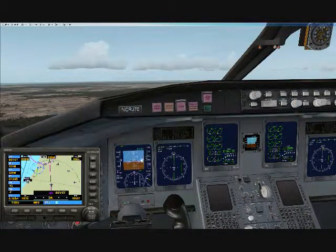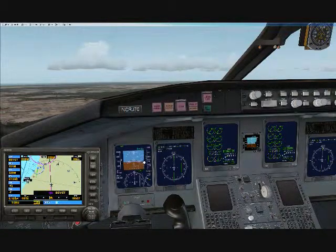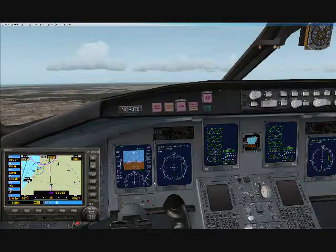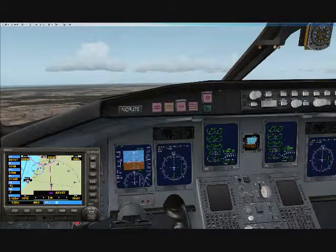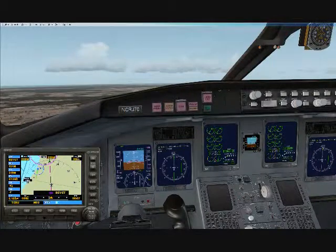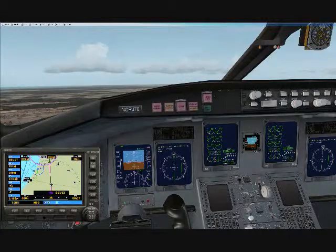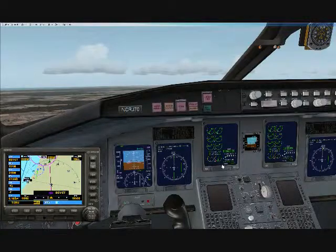You can see the glide slope and below it the localizer beam. They're in pink on the ADI. You can see our airspeed is about 160 knots. If you look at the HSI, you can see the localizer beam is off to our right, which it would be.